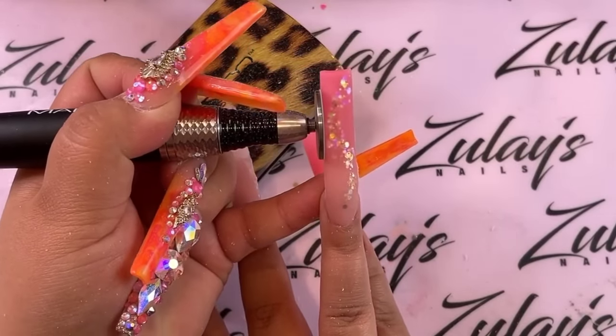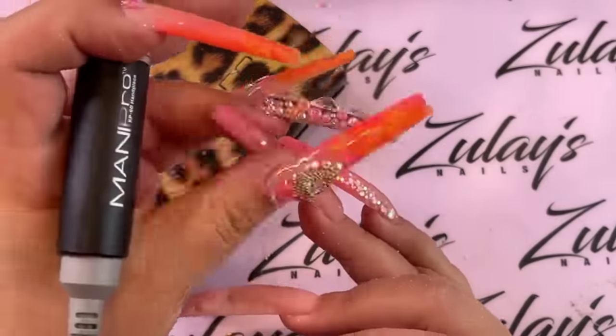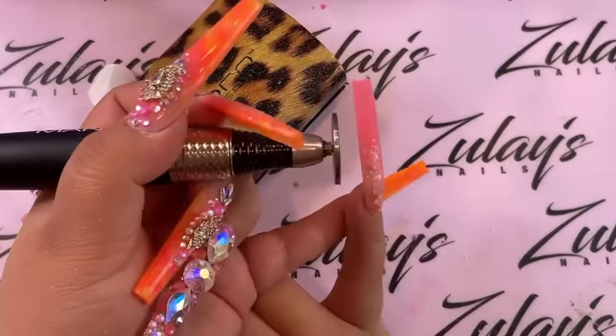So if you guys haven't tried the On Point disc, you need it in your life, honey. Go get you one. This color's so pretty, huh?